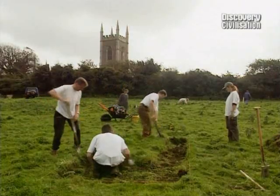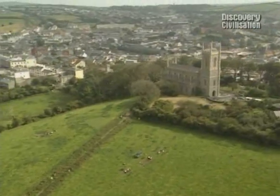Unless you know how far the site goes in any direction, you've really no idea whether you're in the middle or one side or whatever. We're assuming we're in the middle because we're up on the hill.